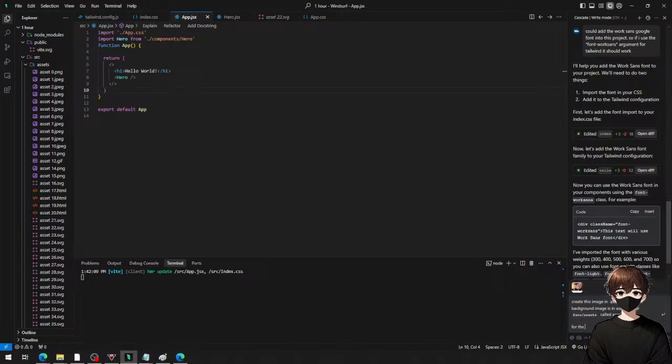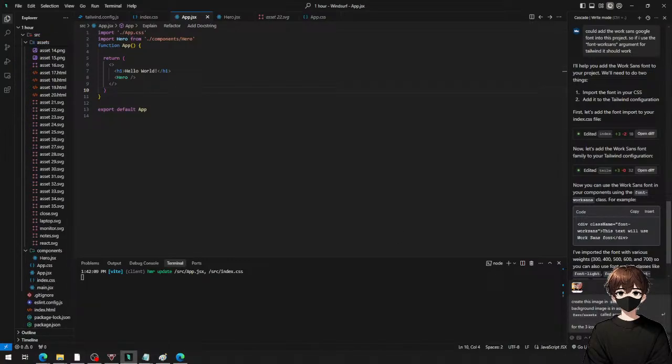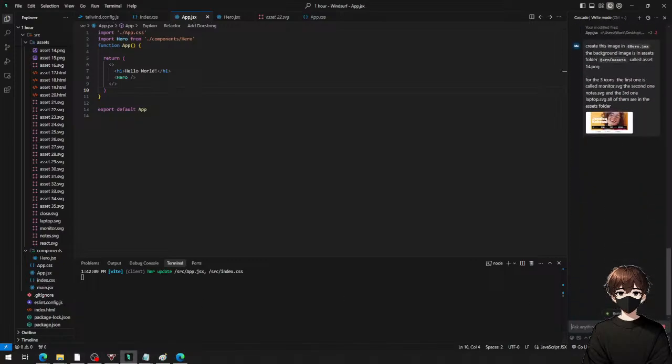For the 3 icons, so where did I put them? Source assets, I think I put them here. The first one is called monitor.svg. The second one notes.svg, and the third one react.svg. No, not react.svg. What do you mean? Laptop.svg. All of them are in the assets folder. So let's see what it comes up with. I'm curious what it will do.